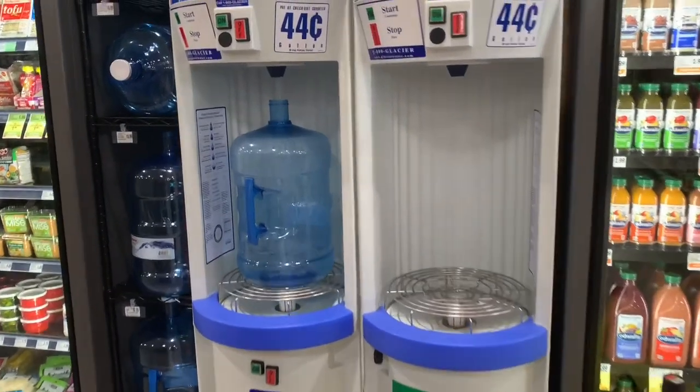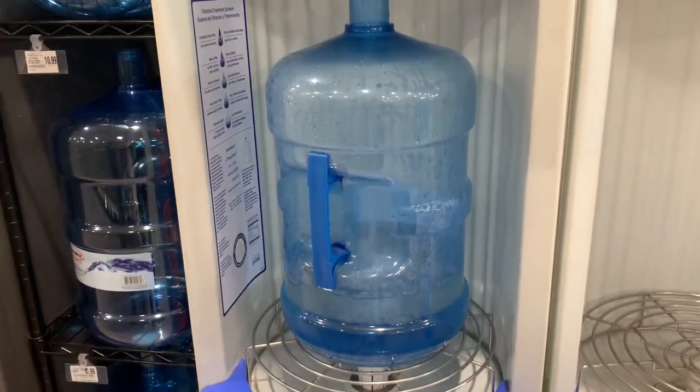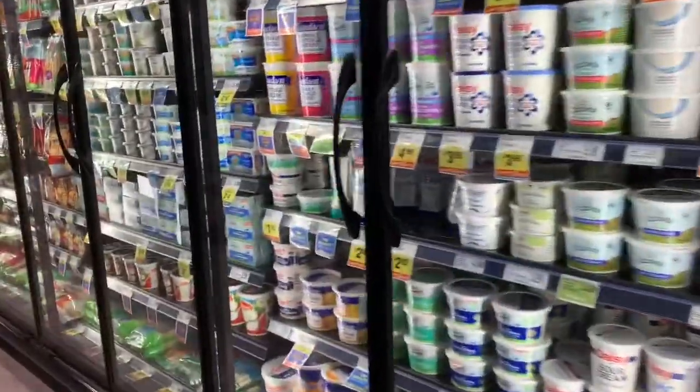As we can see, its rate is 44 cents per gallon, and I have a 5-gallon can with me, which is pretty enough for 2 weeks per person. And we can have here all dairy products and like tofu, paneer, curd, yogurt, butter and all. Large variety of bread also.